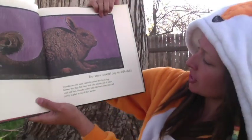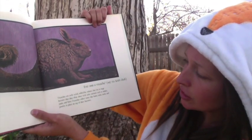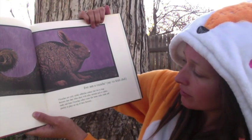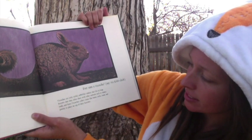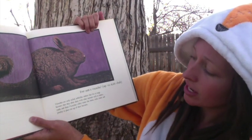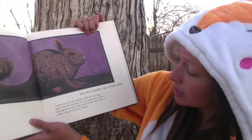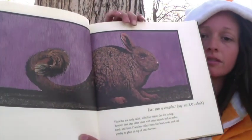Ever seen a vizcacha? Vizcachas are curly-tailed, rabbit-like rodents that live in large burrows that they often share with other animals, such as snakes, toads, and foxes. Vizcachas collect items like bones, rocks, trash, and jewelry to place on top of their burrows.